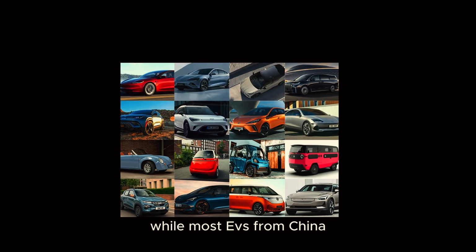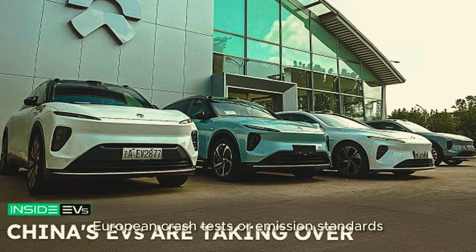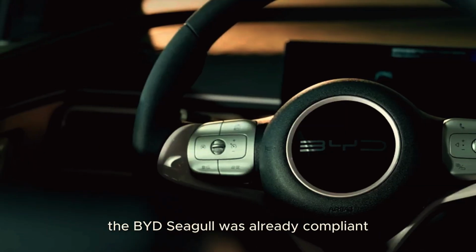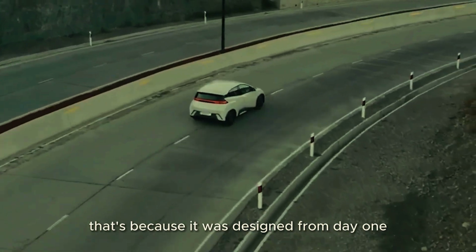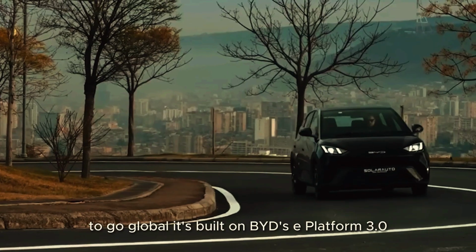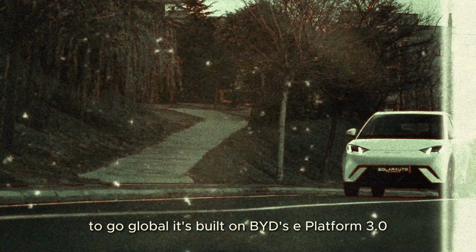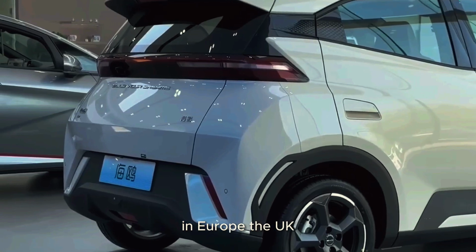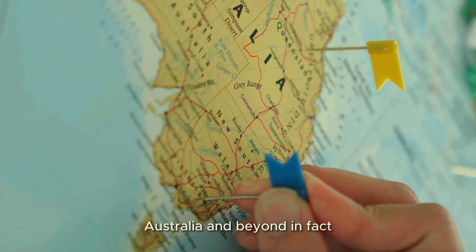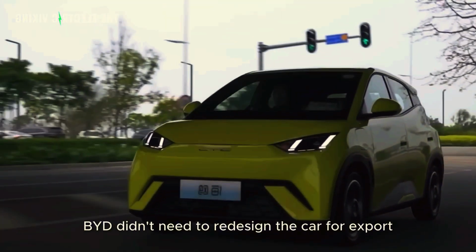Number 2. It was built for the world. While most EVs from China are still trying to figure out how to pass European crash tests or emission standards, the BYD Seagull was already compliant before it even left China. That's because it was designed from day one to go global. It's built on BYD's E-Platform 3.0, a platform that meets strict safety and emission standards in Europe, the UK, Australia, and beyond.